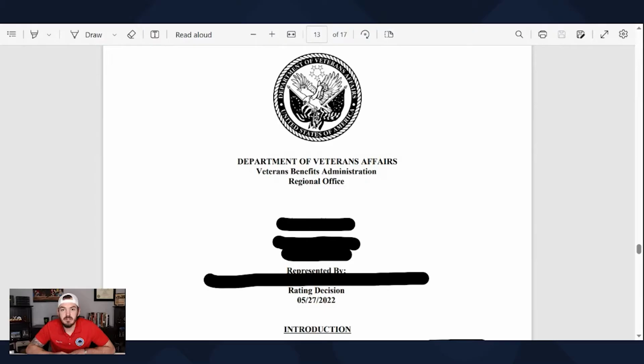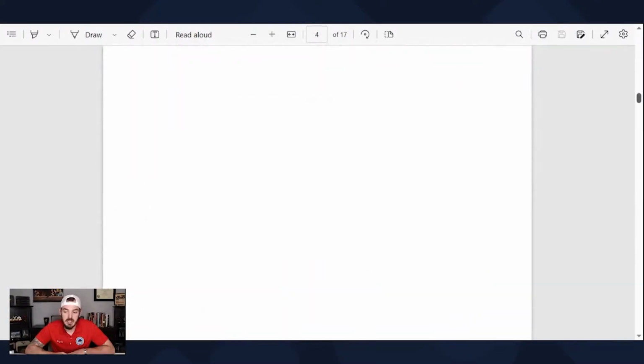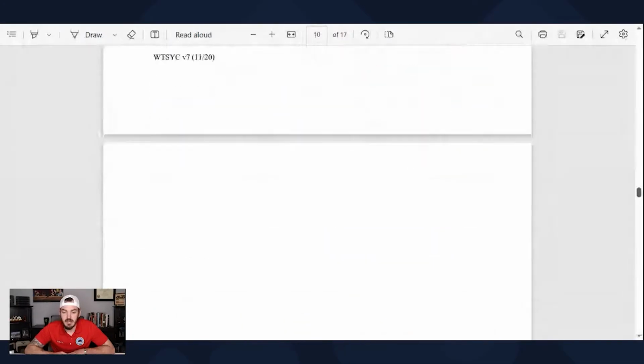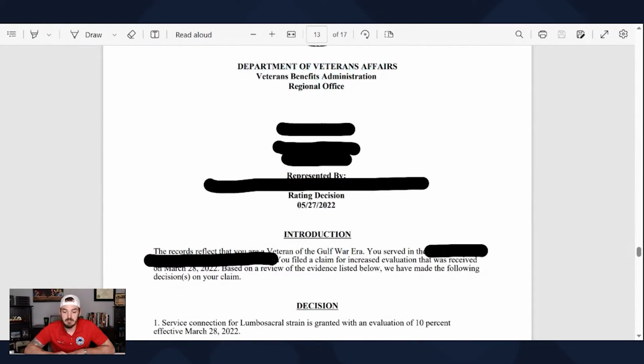Jumping straight into the decision letter, you're going to receive an entire packet. I've scrolled down here, but scrolling back up, you're going to see a ton of background information on the veteran, on the VA, how the VA makes decisions, and just a ton of links and sites that you can navigate to. But scrolling down to the meat and the potatoes of this decision letter, it's going to be right here. This is page 1, Department of Veteran Affairs, and the rating decision. This was in May of 22.